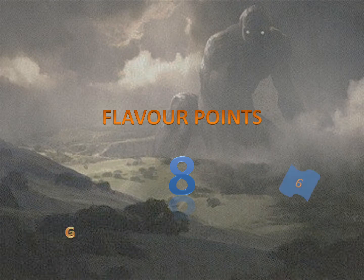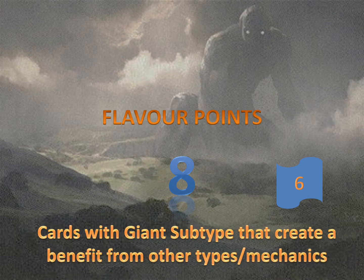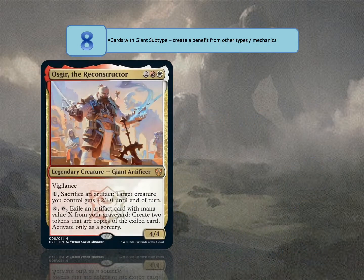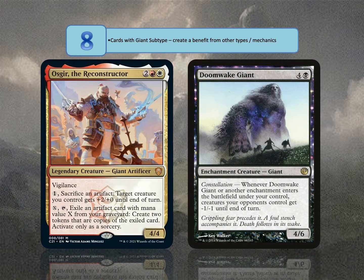6 giants can create a benefit from other types or mechanics, and score 8 flavor points. Osji, the Reconstructor, creates benefits using artifacts, and Doomweight Giant weakens your opponent's creatures when an enchantment comes into play.